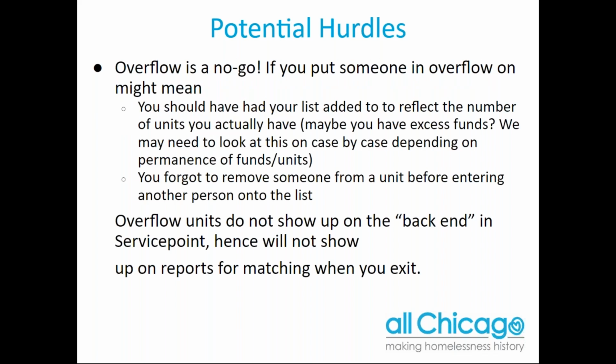I had already mentioned how overflow, you don't want to do overflow. If you put someone in overflow, it might mean that you should have had your list added to reflect the number of units you actually have. So like I mentioned, the excess funds, we might need to look at this on a case-by-case situation. So like if you had excess funds for 10 units this year, all of a sudden, we'd probably just want to create a brand new unit list for 10 units. Unless you thought these 10 units were going to be with you for the next 2 years.